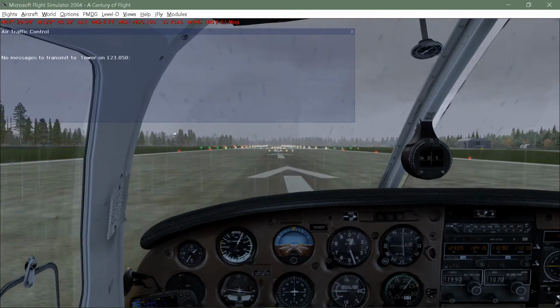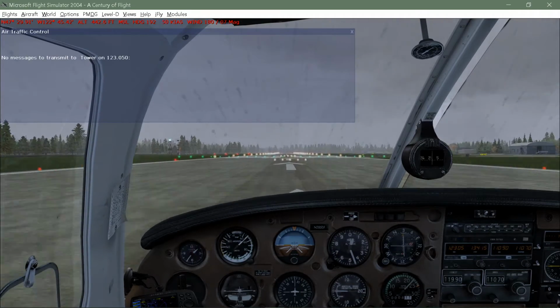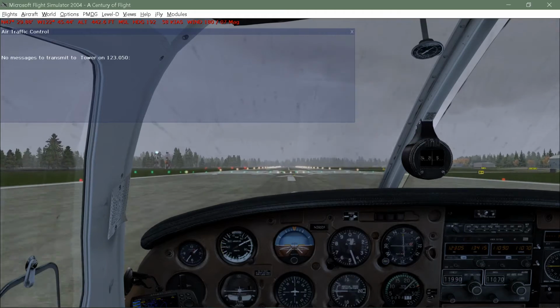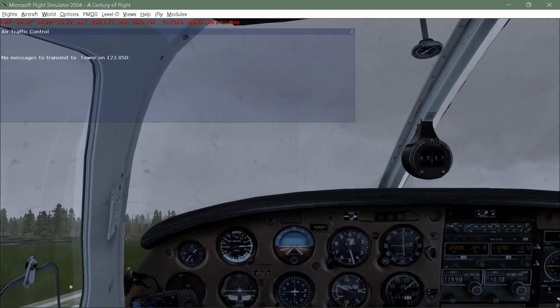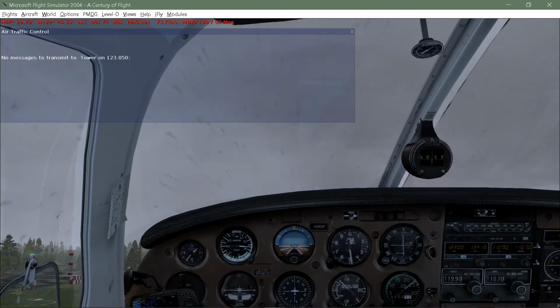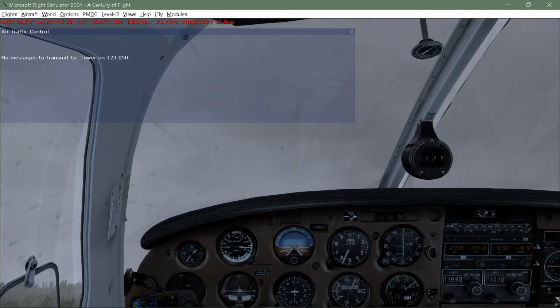Alright, full throttle and we're rolling. Looking for 55 knots. It's 55. And we're up. Okay, looking for 76 knots. Trimming the plane for 76 knots.